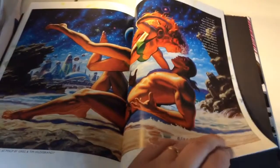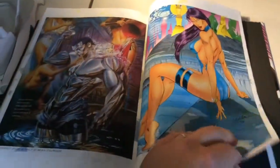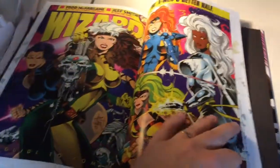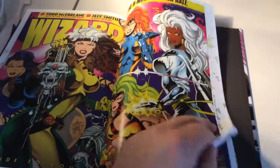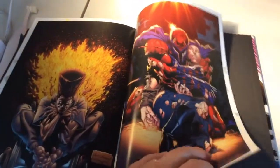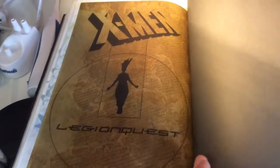At the back, we got the swimsuit issues. It's a bit intimate for a kid's comic, even though most adults read it. Wow, there's lots of intimate moments. Blimey. And Wizard, which was a big magazine back then. I don't know if it still runs. Not that I look. And the gold covers, which was a big thing with the Age of Apocalypse series.